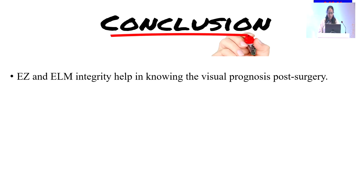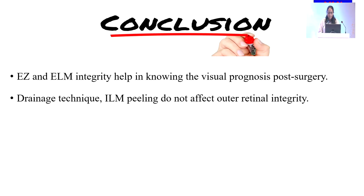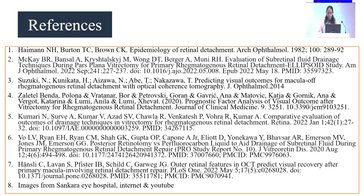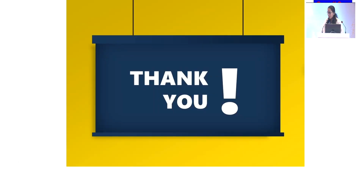So I want to conclude that EZ and ELM integrity helps in knowing the visual prognosis post-surgery. Drainage technique and ILM peeling do not affect outer retinal integrity, and further prospective studies should be done with a large sample size and longer duration of follow-up. These are my references. Thank you.